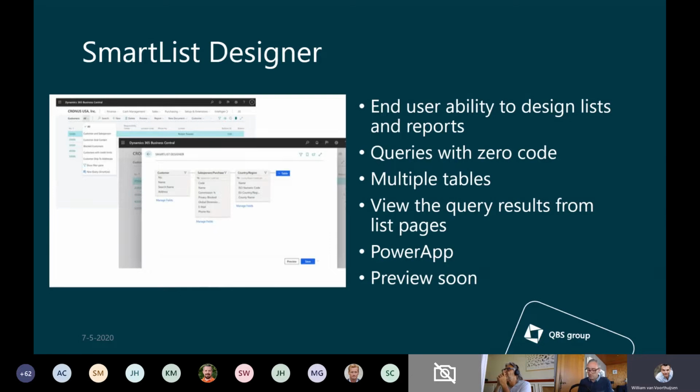It's more or less a feature which gives the end user the ability to design lists and reports directly from within Business Central. So you're able to define, save and edit queries with zero code. With that, you're also able to join multiple tables for your own ad hoc query view. And like I mentioned, that's available for list pages as well.